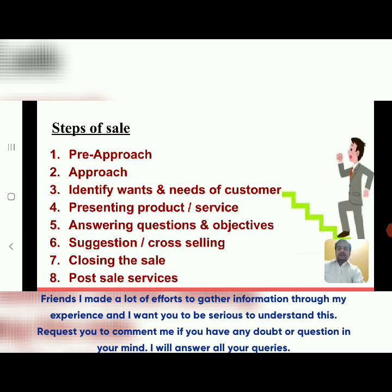Now, what is identifying the wants and needs of the customer? In my previous video, and in this video also, we have discussed what those wants and needs are. We first need to understand the customer's wants and needs. Accordingly, we can present the products and services in front of the customer, and if the customer has any question, query, or objection, then we can erase it from the customer's brain. Then comes one more thing you need to remember: giving suggestions about the product, or taking suggestions from the customer about the product, is also very important.